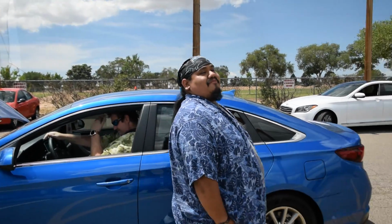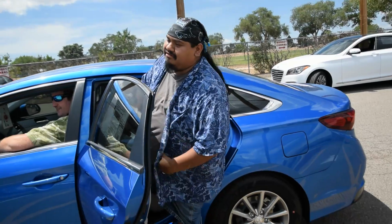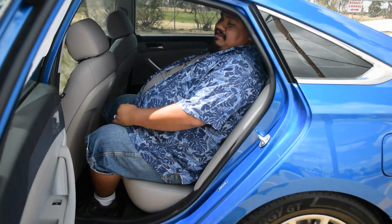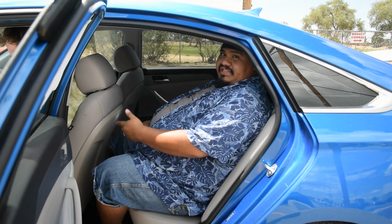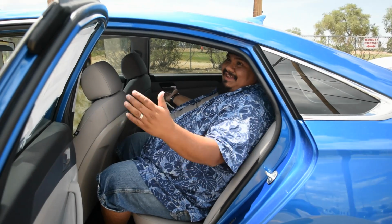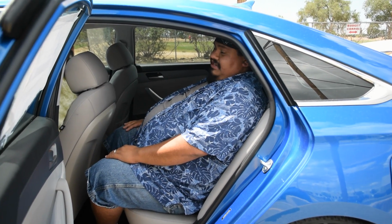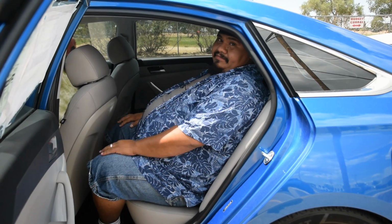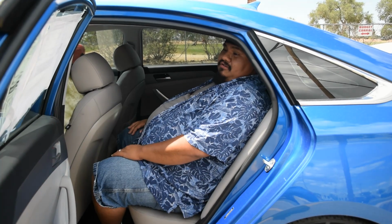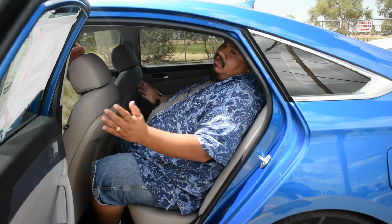Back seat. Eventually, we'll remember constantly. Back seat. If we don't, shoot us. And this is with a 6'5", 400 some odd pound person up front. 5'7", 370 pound person in the back. Leg room. I'm not even going to bother with the seatbelt because if it fits him, duh.